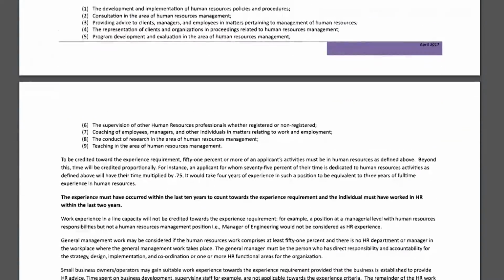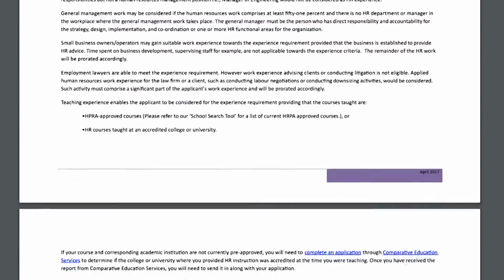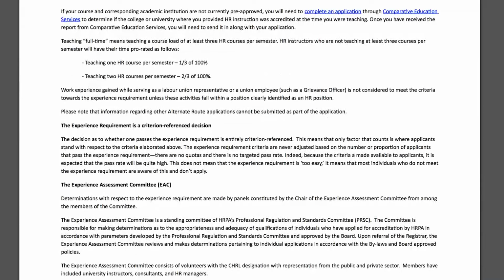This section of the application form provides some examples of different types of experience that may or may not qualify. This is something to be mindful of and consider when completing your application. This section of the application form provides an overview of the Experience Assessment Committee and their role in assessing your experience.